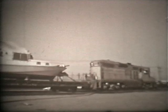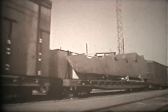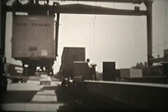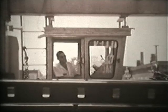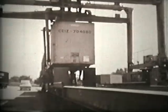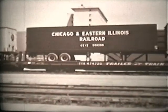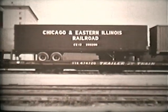Large and heavy things that do not need to be protected from the weather are carried on flat cars. Truck trailers loaded with products are sometimes carried on flat cars. Why do you think this is called piggyback freight?